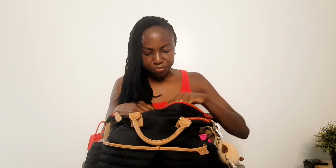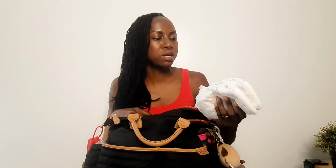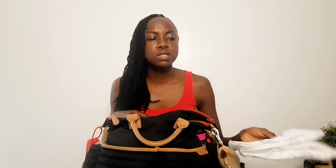So obviously, the first most important thing to have is diapers. I am currently using Haggis diapers on my daughter. I've used different brands. I'm one of those moms who experiments a lot. But right now, I'm on Haggis, and Haggis is working really well. Whether it's during the day or at night, they are working well for her. So this is what I'm currently using.